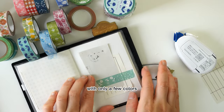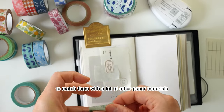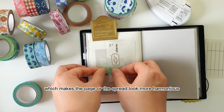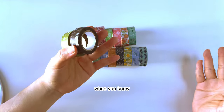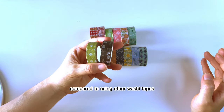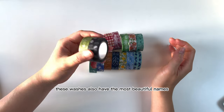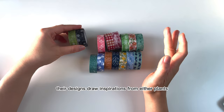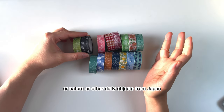With only a few colors, these tapes make it easy for everybody, even beginners, to match them with a lot of other paper materials, which makes the page or the spread look more harmonious when compared to using other washi tapes with more sophisticated patterns. These washis also have the most beautiful names, probably because their designs draw inspiration from either plants or nature or other daily objects from Japan.